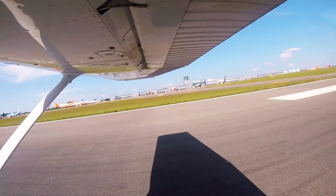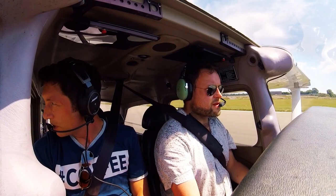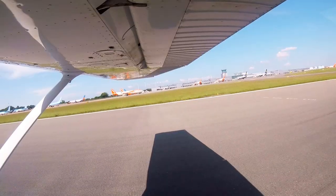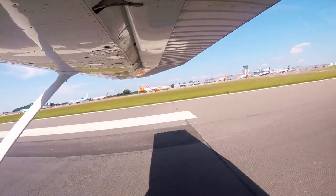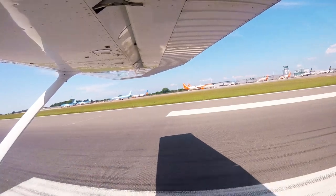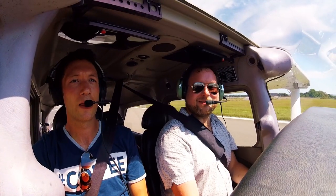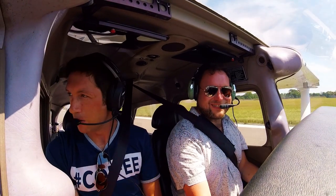It's amazing, isn't it? That your Airbus A319s and your Ryanairs are not too fussed about variable three knots, are they? They'll take any runway. Yeah. And I think this wouldn't care about variable three knots, if I'm honest with you.